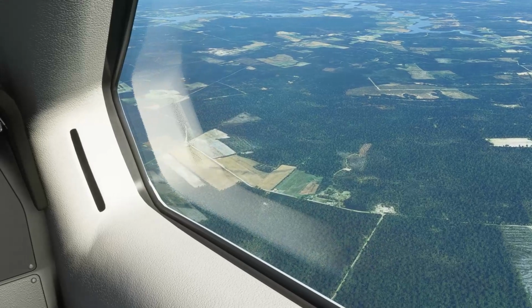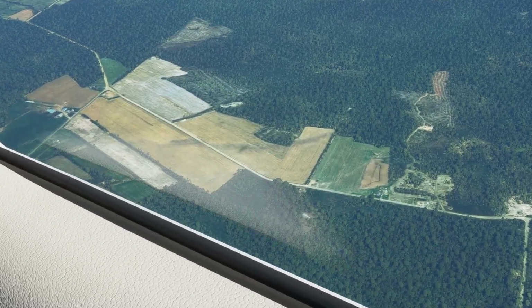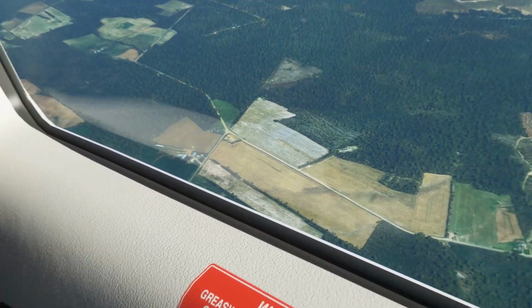The neat fields down there represent farms. The striated clearings represent clear cuts. Right down there, that's a farm. The striations to the upper right and middle of the image in the woods, those are clear cuts in the process of being made.